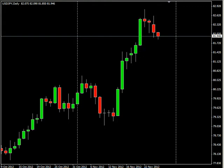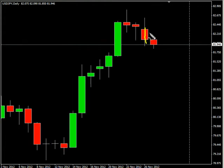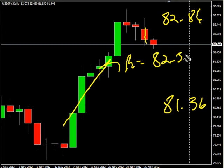As far as our ranges for tomorrow, we have the U.S. Japanese yen pair closed down during this last session, pulling back from this move to the upside. Look for it to potentially go as high as 82.86 on a reversal, possibly down to 81.36. Look for some resistance to the upside around 82.50 and look for some support around 81.75.